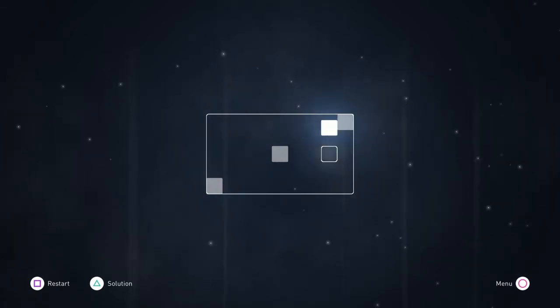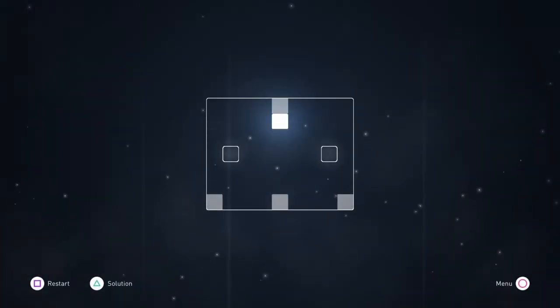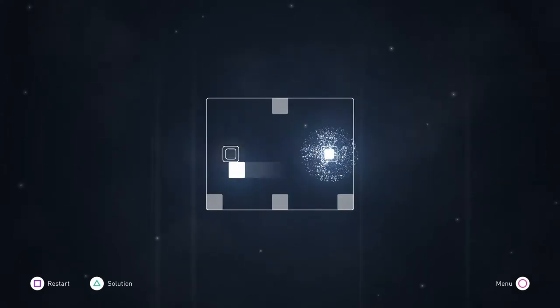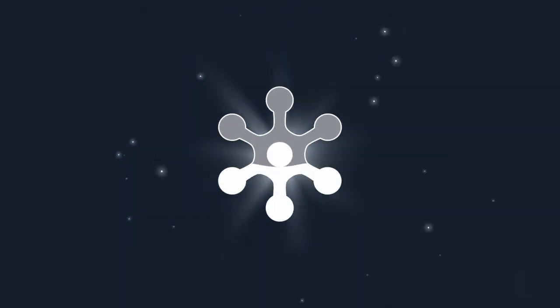Because of the puzzles getting more tricky as you get on, it also adds more puzzle elements, such as destroyable blocks that, if you touch them, you have to restart, and blocks that you can push. So you can certainly get quite a variety of puzzles later on in the game.